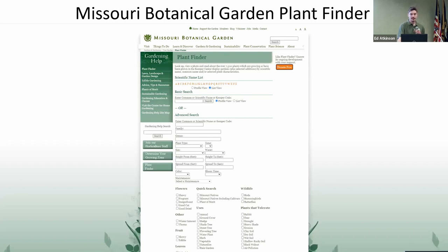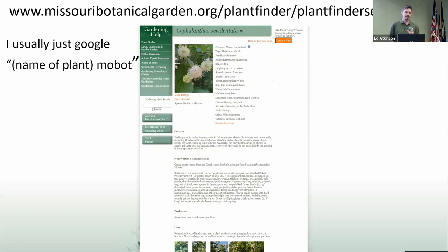This is Missouri Botanical Garden. This is their plant finder, and it's pretty cool. You can check the boxes, like deer resistant, native, full sun, and it'll find things for you. Mostly what I do is type into Google the name of the plant and Mobot, and it'll usually come up. It's got really good pages for pretty much everything you could ever want to grow in a garden: common names, what family it's in, where it likes to grow, tips on how to grow it, some little history, botanical information, a really concise but really helpful resource.